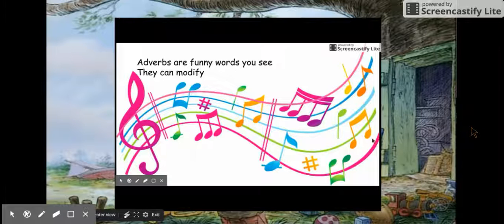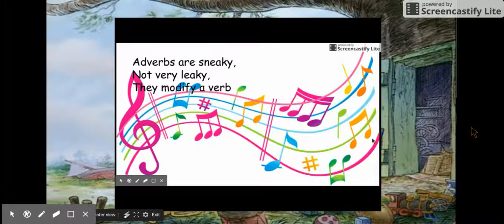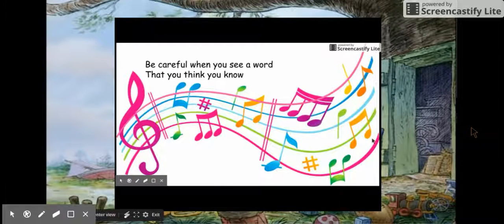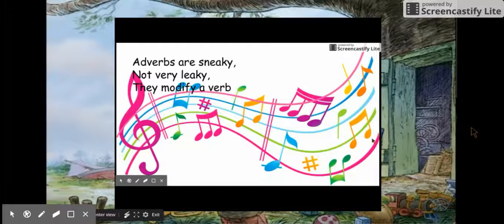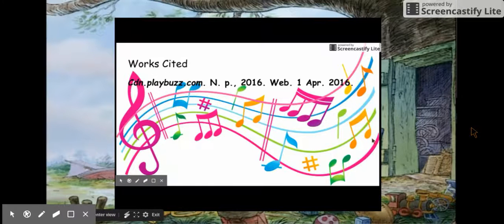Adverbs are funny words you see. They can modify many a type or part of speech, and that is why. Adverbs are sneaky, not very leaky. They modify a verb: how, when, and where. How much modifies an adjective or an adverb. Be careful when you see a word that you think you know. It may be a noun most of the time, and now you just don't know. Adverbs are sneaky, not very leaky. They modify a verb: how, when, and where. How much modifies an adjective or an adverb.